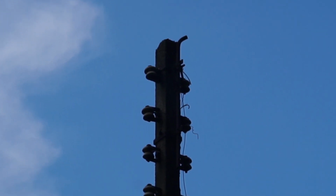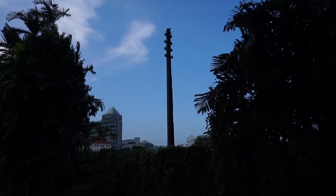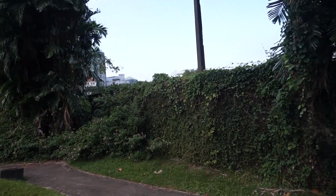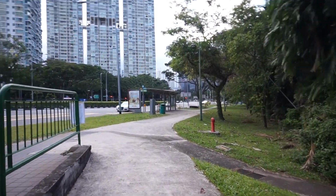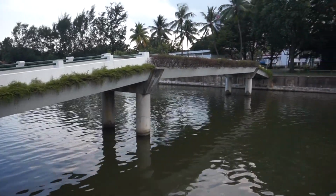Very interesting. So that's what remains of the gasworks itself. And in the future, if this place is developed, all this will be gone. Anyway, this is Crawford Street itself. We are back here at the Rochor River.